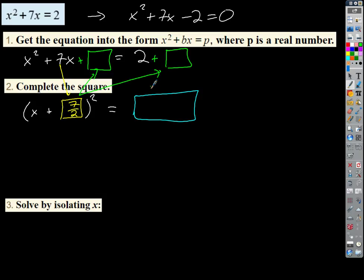So what number are we adding to both sides then? 7/2 squared, right? So that's going to give us, we just square the top and square the bottom. So 49/4, right? And then now finally, we got to add those up and figure out what the number on the right side is. So what am I going to multiply top and bottom by to get a common denominator? 4. Right? And so that's going to give us on this side, I'm going to get 8/4 plus 49/4 is what? 57/4, good.